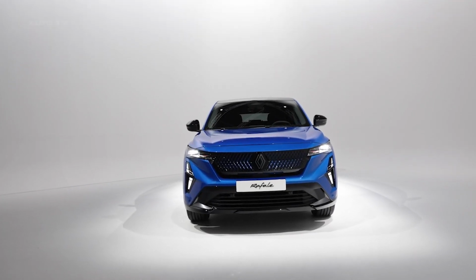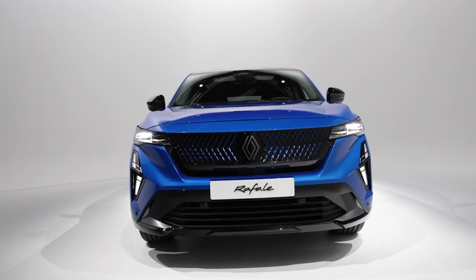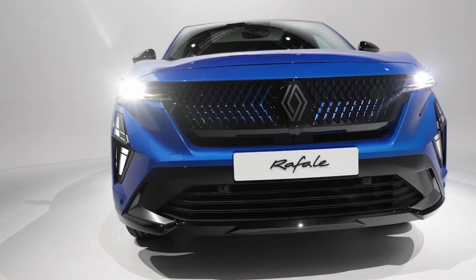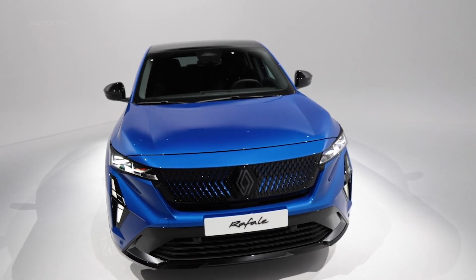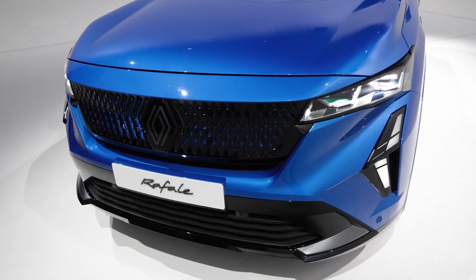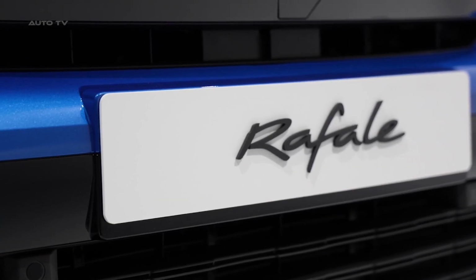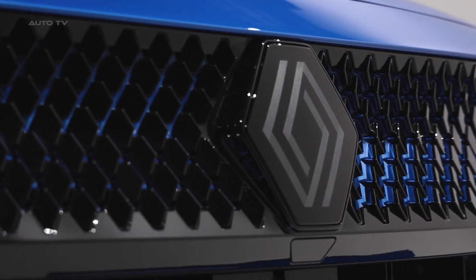Renault has made a notable entry into the D segment with its new 2024 Renault Rafale. This coupe SUV is a thrilling addition to the automaker's lineup, drawing inspiration from the body style that was once exclusive to the luxury market. Renault has had success with its compact Arkana and now takes it up a notch with the Rafale, which is larger and serves as a flagship for the company's new design language.